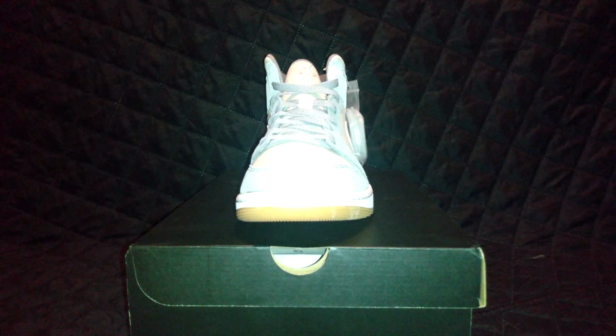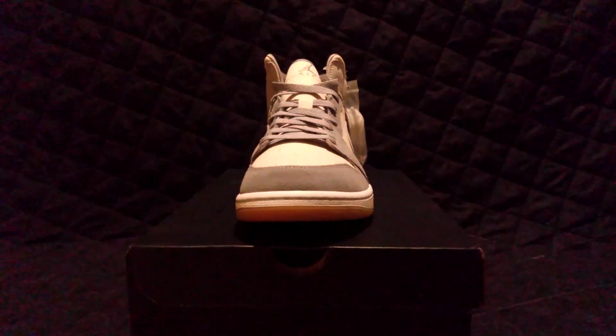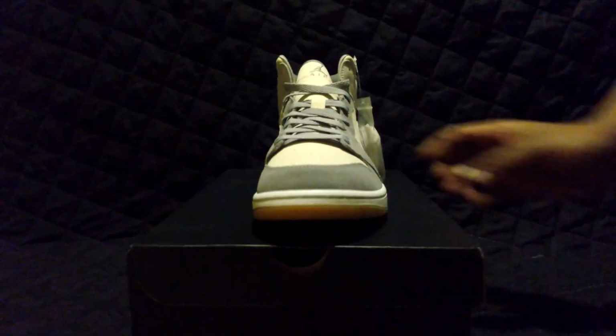This is the Air Jordan 1 Mid SE coconut milk and coconut milk. Not a bad shoe. Sort of reminds me of a Jordan KO as I've been looking at them, but I don't know if this shoe is my style of shoe. Let me cut this light out. Get it without the light out. Smell is absolutely outstanding on this shoe. It's very weird.